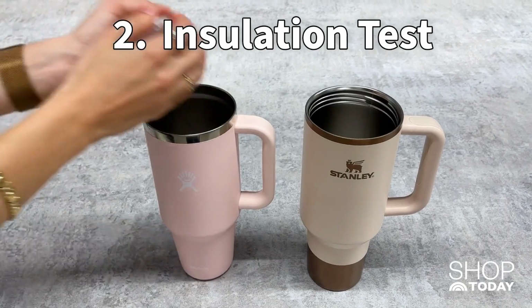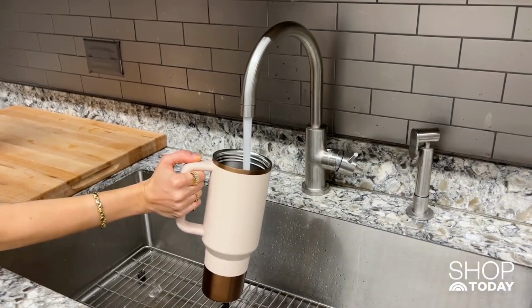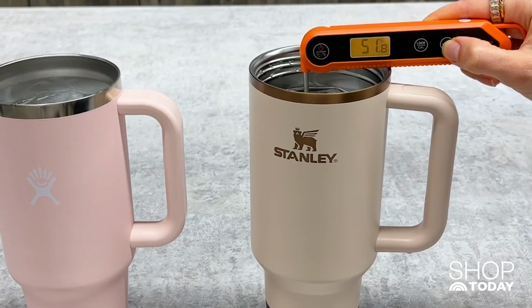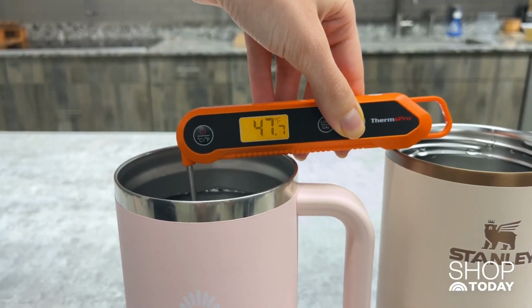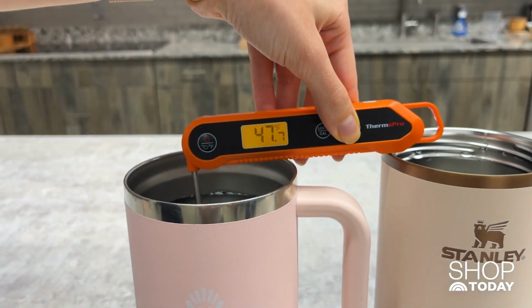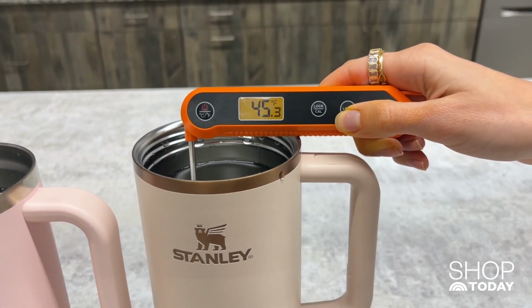Next up, the insulation test. We filled each water bottle up with the same amount of ice cubes and water and took note of the starting temperature, which was the same. Then we checked 5 hours later to see what the temperature difference was. All the ice cubes melted in both, but the water in the Hydro Flask was 47.7 degrees, while the water in the Stanley was 45.3 degrees. So, Stanley won this round.